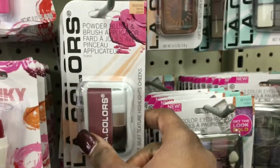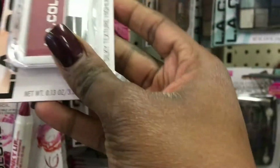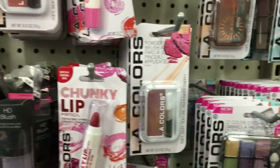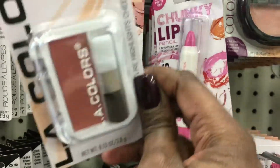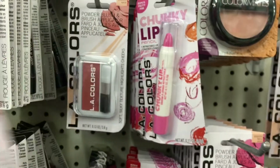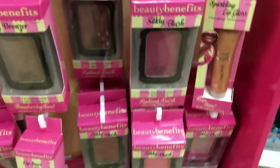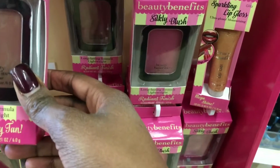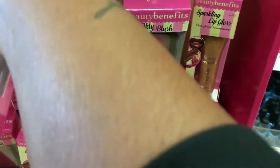Alright, we're going to get this in Perry Plum for some blush. We're gonna get this right here and some spice. This might be kind of good for some contour. Oh wait, we might get this toast. Let's see, they look kind of the same. We are going to get this bronzer right here.